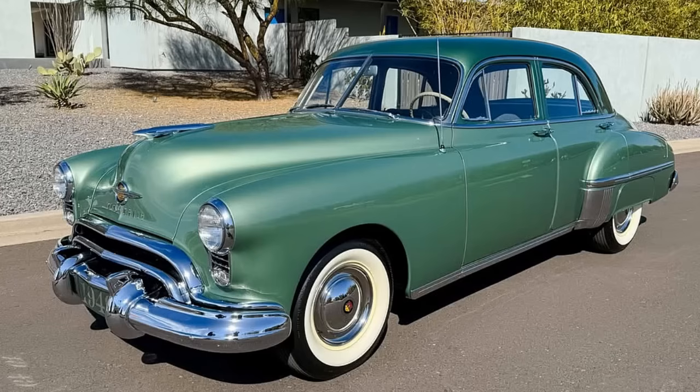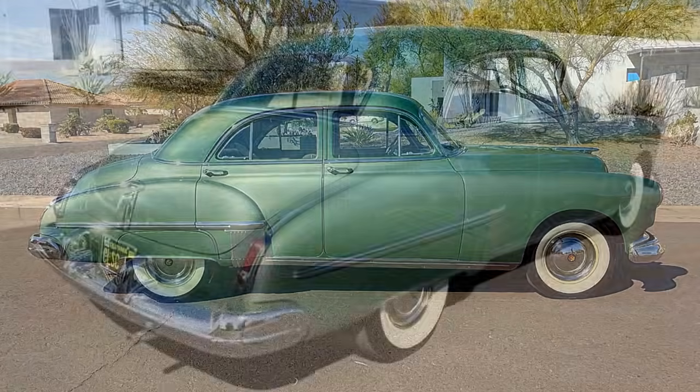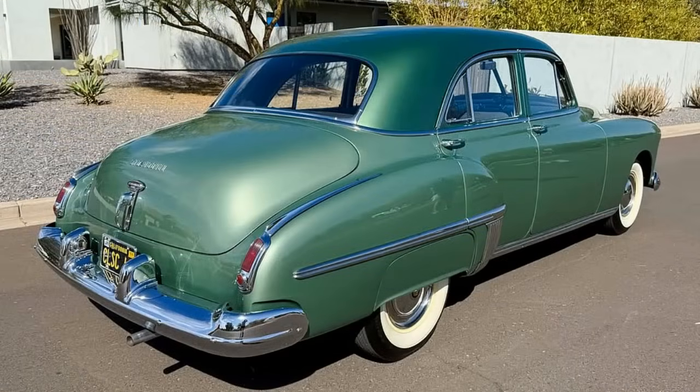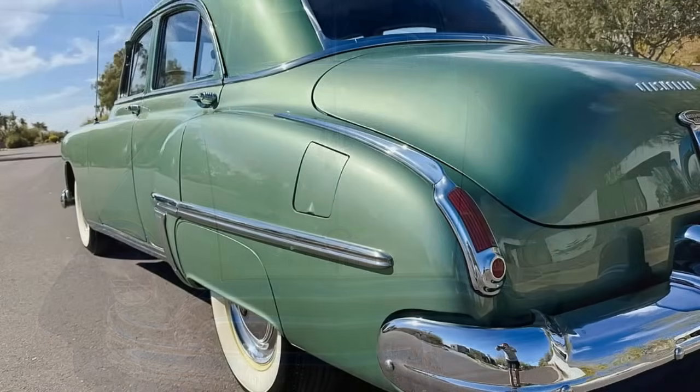Number 19. 1949 Oldsmobile Series 76 Futuramic. Current bid, $11,750. This 1949 Oldsmobile Futuramic Series 76 is a true piece of General Motors history, showing just 18,835 original miles and offered directly from the GM Heritage Collection.